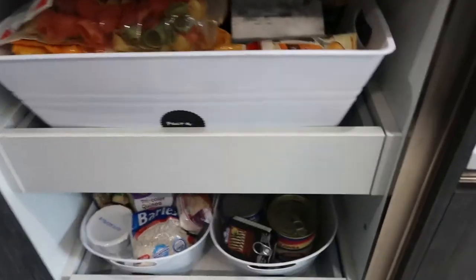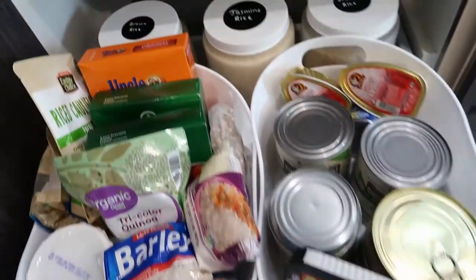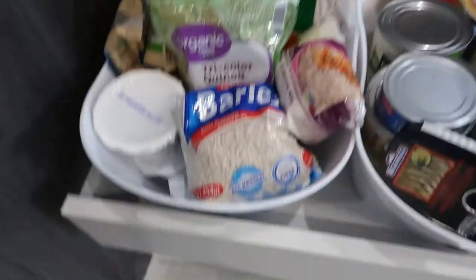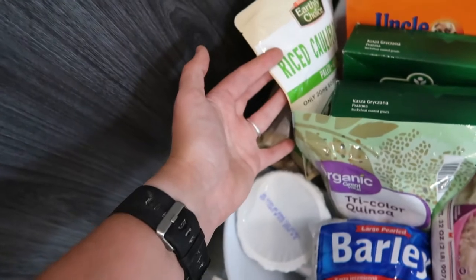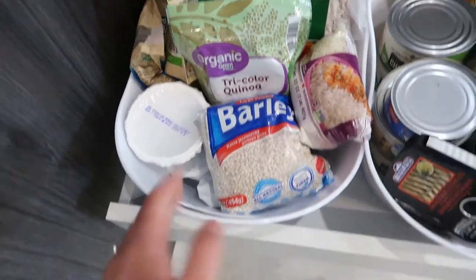And then the next drawer down, we got the two brown rices and the jasmine rice in the middle. And then over here, I just labeled this one as grains because there's a little bit of everything. There's barley, some extra rice, some cauliflower rice, quinoa, stuff like that.